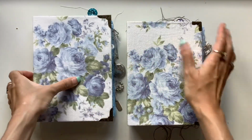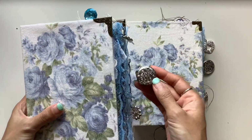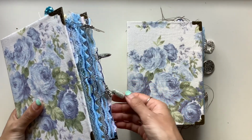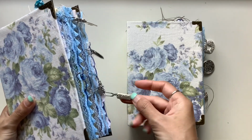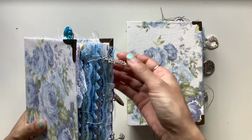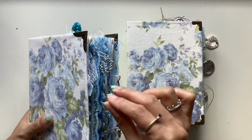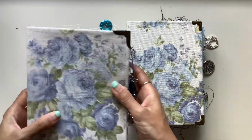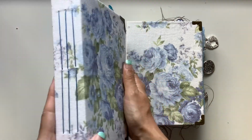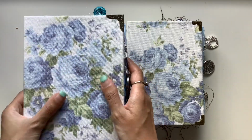Now this one has similar charms, so it does have the locket and the diamante piece, which is pretty spectacular. This one says faith, and instead of the heart with the wings, it's got a key. So silver key there, beautiful, and it's got this pin at the top as well. So it's beautiful fabric, blue floral fabric.